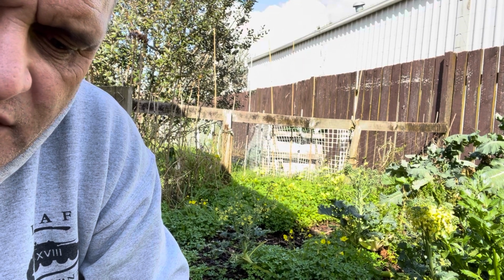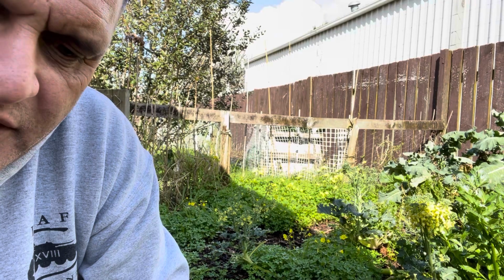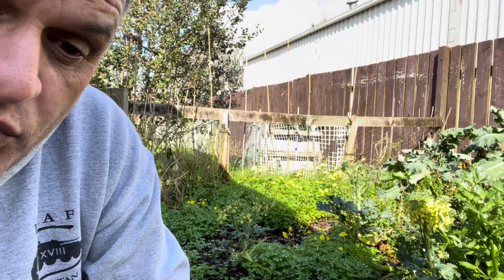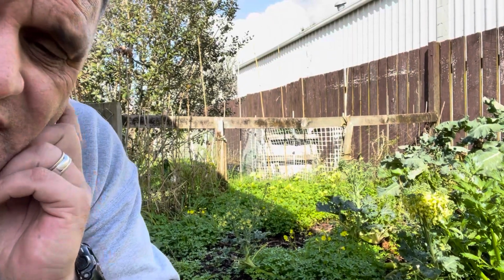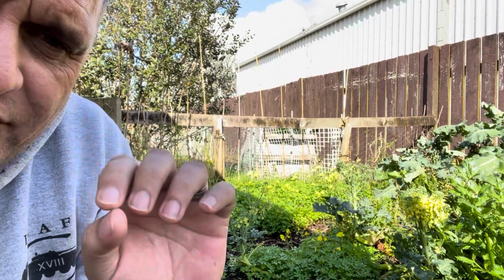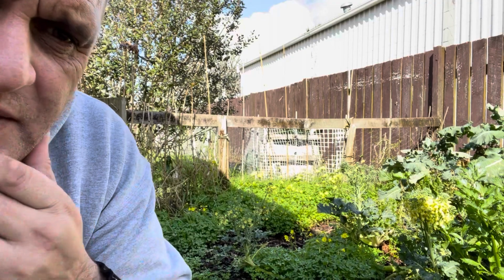Ko mātou and kuia in their Mara Kai. So yeah, whānau, we're starting to now start looking at coming into the springtime and getting our mara ready. So this is the first part of it, getting the soil ready and the beds ready.